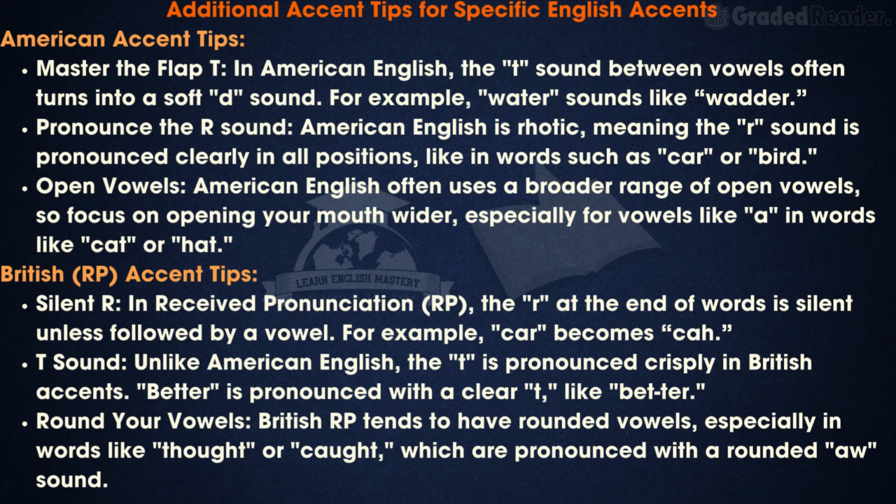British RP accent tips. Silent R. In received pronunciation, RP, the R at the end of words is silent unless followed by a vowel. For example, car becomes CAH. T sound. Unlike American English, the T is pronounced crisply in British accents. Better is pronounced with a clear T, like better.